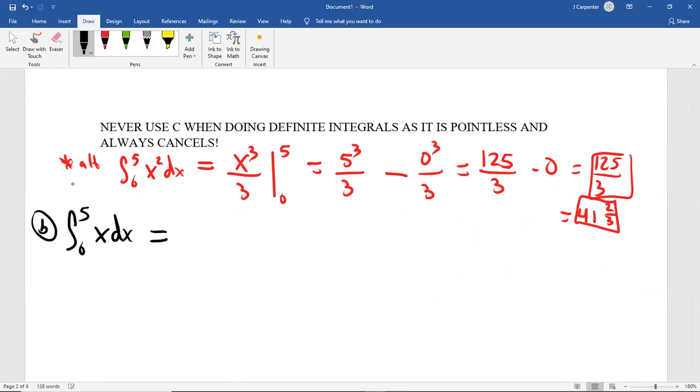We take this x, which is really x to the first. That's not a prime. That's an exponent of 1. So we're going to add 1 to that and get 2, and then divide by the same value. This would be x squared over 2. That is the antiderivative of x. Now, we don't put the dx anymore, and because of the limits, we know we're finding an area. There's no c. We just go, hey, we're evaluating this from 0 to 5. That tells us the window of the area we're finding.